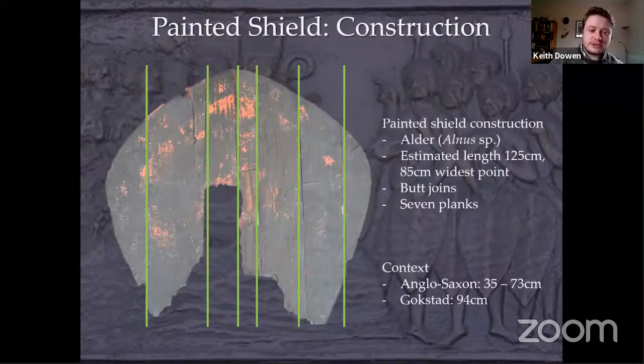So moving on to the construction of the shields themselves. The painted shield is made of 7 planks, simply laid side by side. There are no connecting dowels or tongue and groove joints. The shield measures 85-86 centimetres at its widest point, with the individual planks measuring 6-17 centimetres wide, with a thickness of 0.4-0.8 centimetres. Now, although this is larger than most Anglo-Saxon shields, for example, the 32 shields recovered from the 9th century Gokstad ship have a diameter of 94 centimetres.